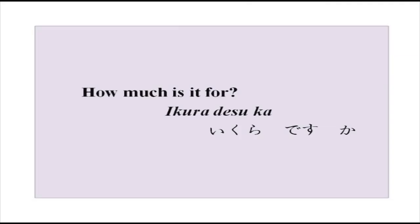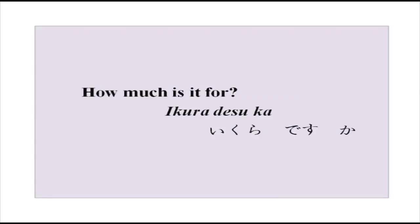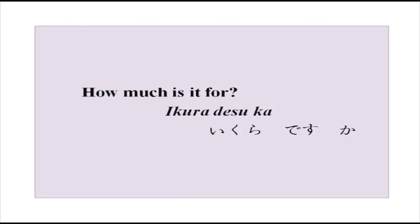Now today we are going to do something new, as we have been doing in previous classes as well. How much is it for? Ikura desu ka? So this new word, ikura, is an interrogative word. We'll do price today. It means what is the price of this object. Now as we are doing price, we need to do our numbers. Numbers we have done till 80 so far. Today we will do from 81 to 90. So you could again repeat after me please.